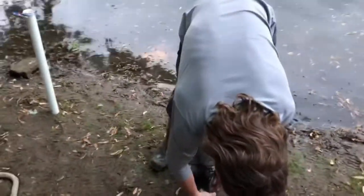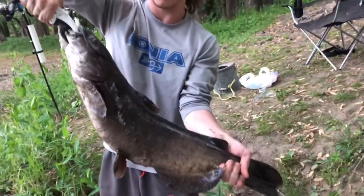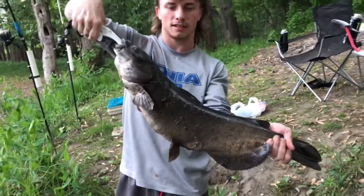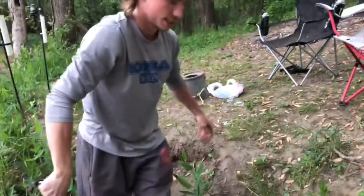Do you got those lip grips? Mm-hmm. It's strong. It's a real fat one, guys. Nice channel. Second one of the day. The first one is a dink, but got a nice fat one right here. Heck yeah. What are you using there, Cam? Cut bluegill head. Both of my fish have came on that.